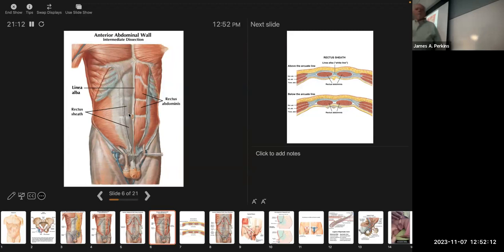But one very important function of the muscles of the abdominal wall is to compress the contents of the abdomen. So basically to squeeze the abdominal organs. And there are several reasons why your body might want to squeeze the abdominal organs. Anybody have any wild guesses why you might want to squeeze your abdominal organs?